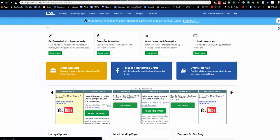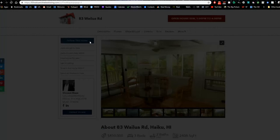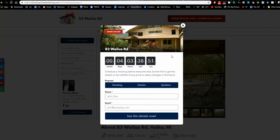But step by step, right here is how to run an ad on Facebook if you've never done it. I will tell you this: agents love to use our tools and put them on Facebook just like this because they're designed to capture leads, right? If you look at this for the first time, after 5 seconds this is going to pop up. It's going to capture a lead. Our virtual tours capture leads. And Facebook is a place where 71% of Americans spend about 40 minutes every day.